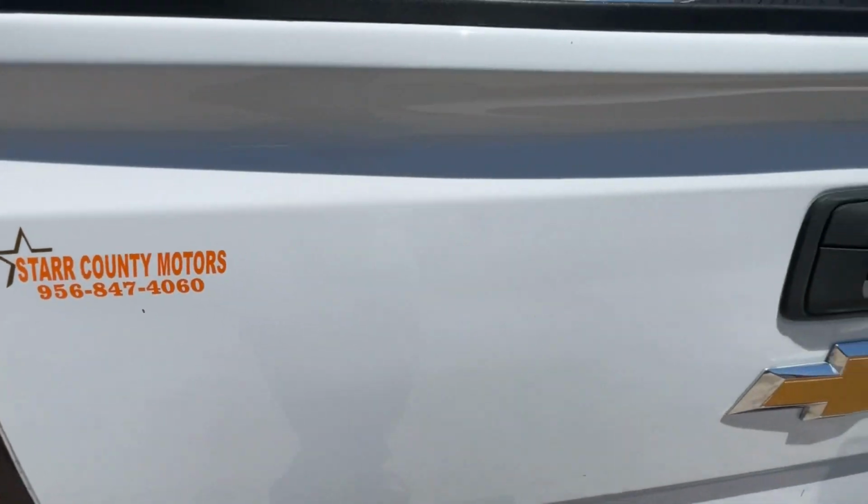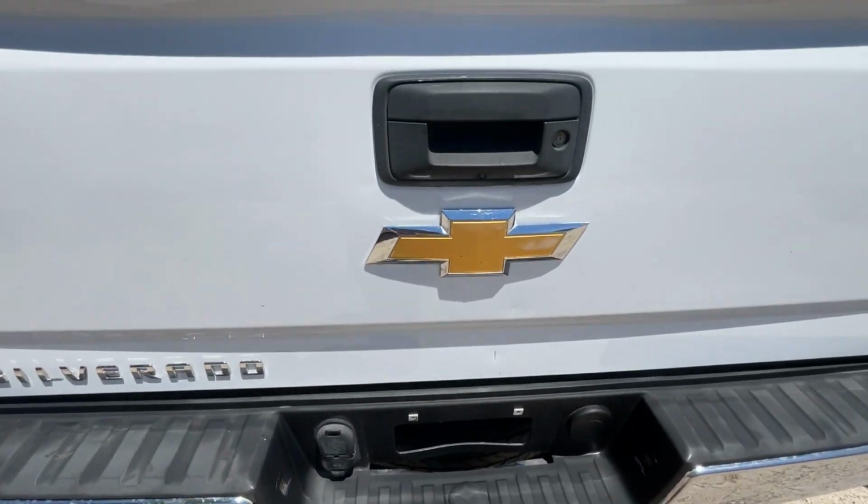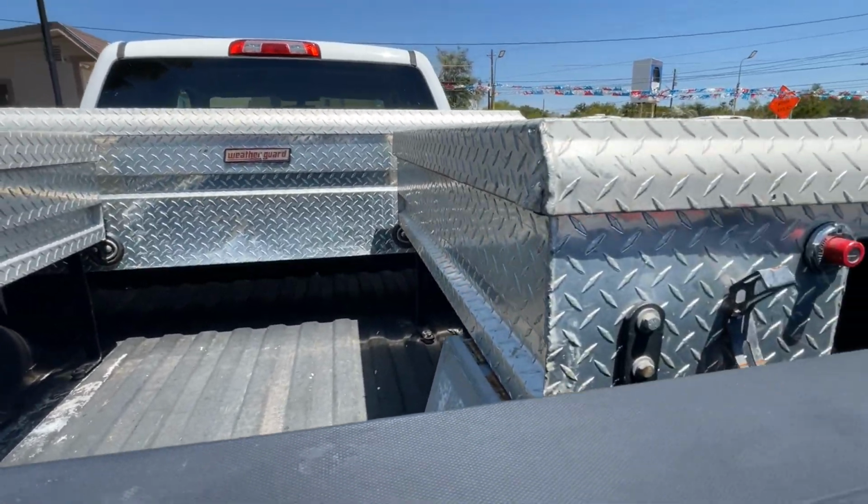Starr County Motors. This one has a rear view camera. Towing package. Inside the bed.